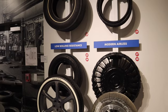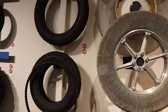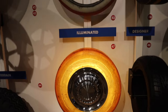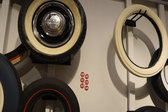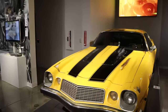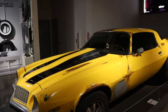Different tires. Look at that one. It's metal, Nathan. Metal tire. Yeah, no kidding. Wow, that'd be cool, huh? Transformers. It's from the Transformers movie. Oh, it is? Bumblebee. Wow, it is, huh?